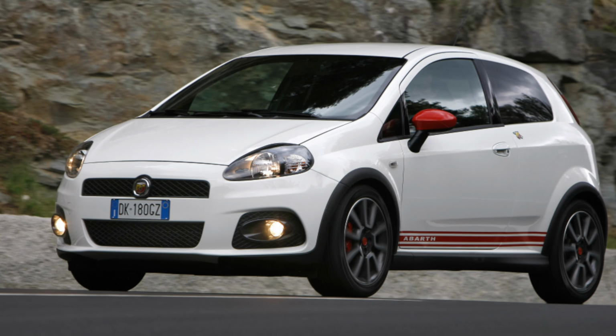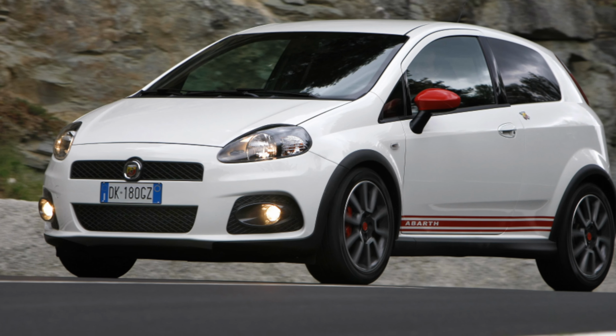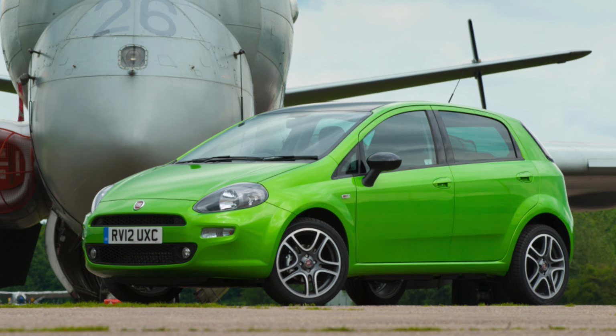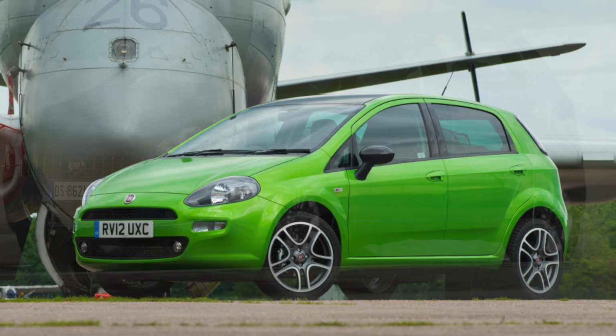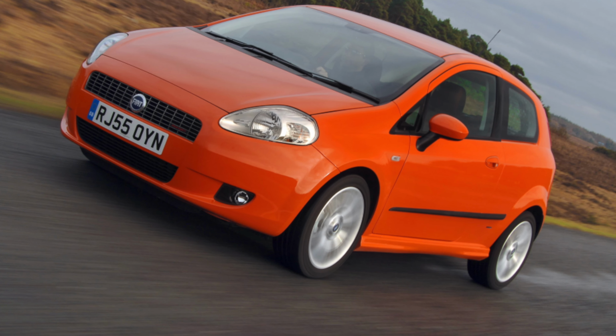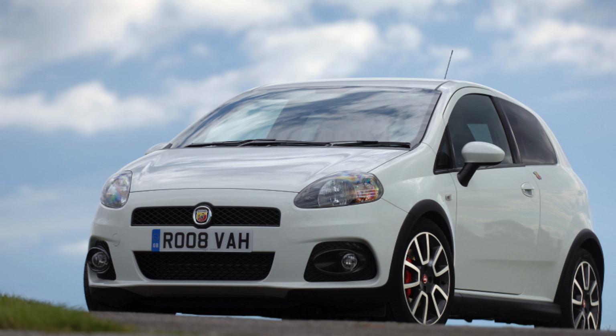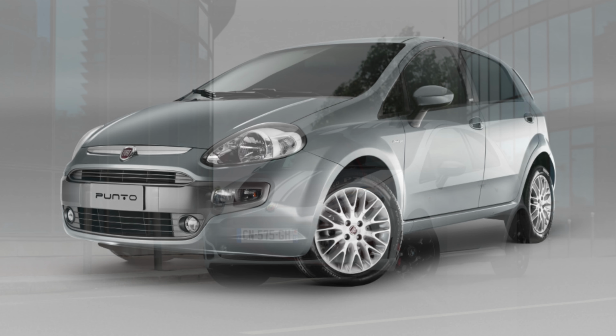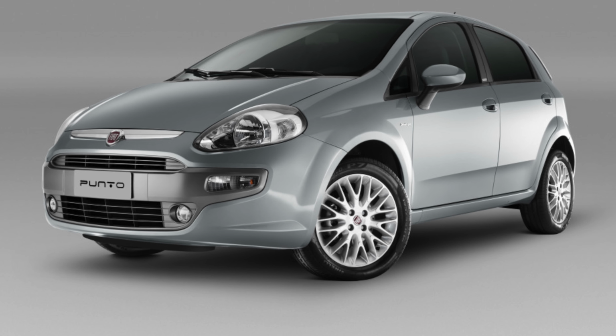Therefore, the best choice for city traffic is the 1.3 multi-jet engine produced in Europe, which, regardless of its power, will never make the Punto a speed demon. However, it does please with its low fuel consumption. On the road it easily uses less than 4 L per 100 km, and in the city less than 5 L per 100 km.